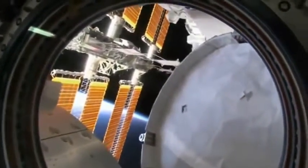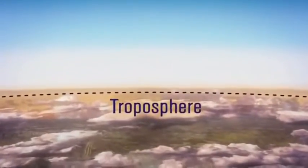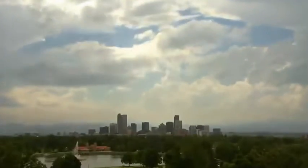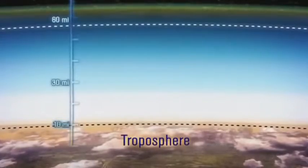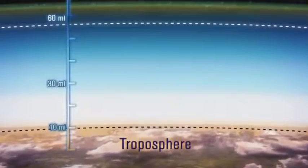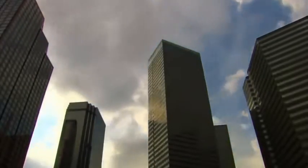But what defines this region? Earth's atmosphere is a thin blanket of gas. The troposphere is the lowest and densest layer. All of life as we know it depends on this relatively thin, 5 to 10 mile thick band of protective air. Its thickness varies with latitude and the seasons. This is where most weather occurs, including the towering thunderclouds that generate lightning.